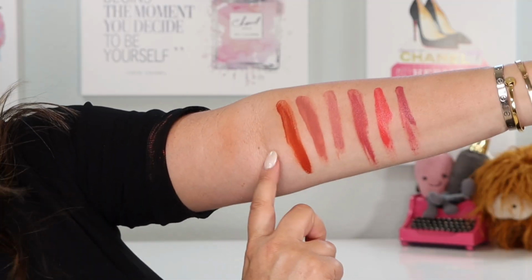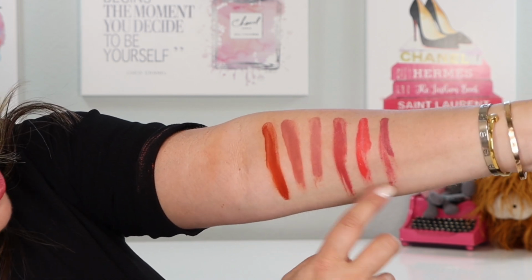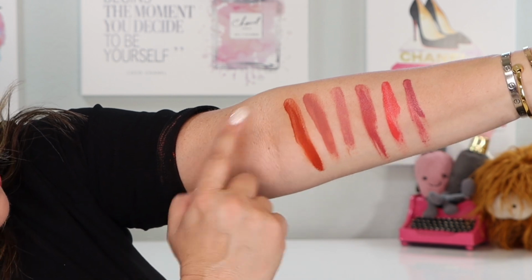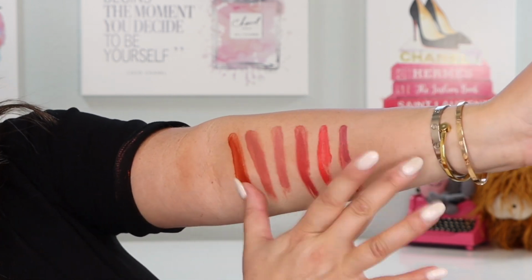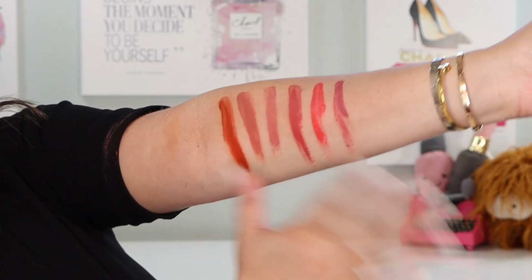Here's all the shades, the two Makeup Forever, the two Urban Decay, and here's our two Haus Labs swatches. And once they dry, they dry. Look, they're not budging. These are dry. And these are about 10 minutes dry. And on my lips, about 10 minutes dry. So let's try it.